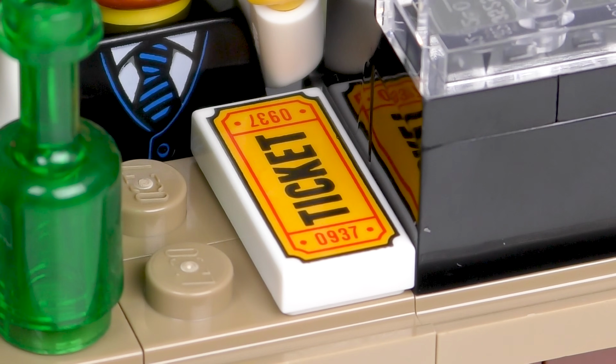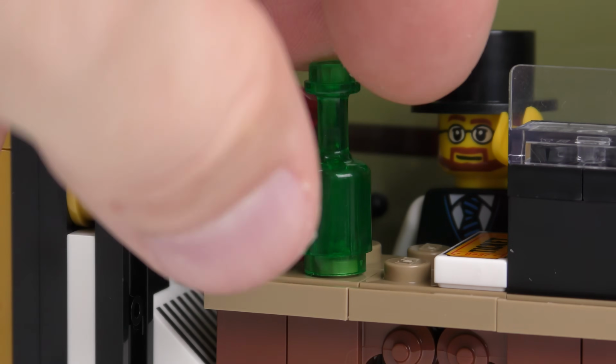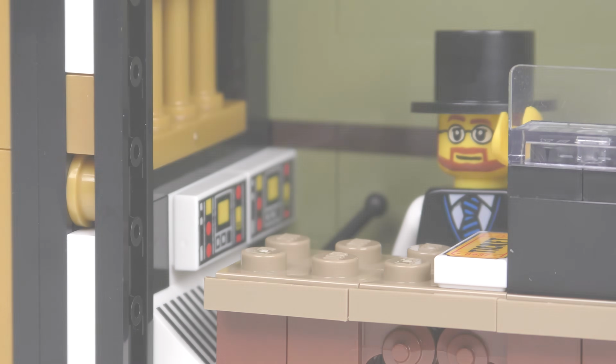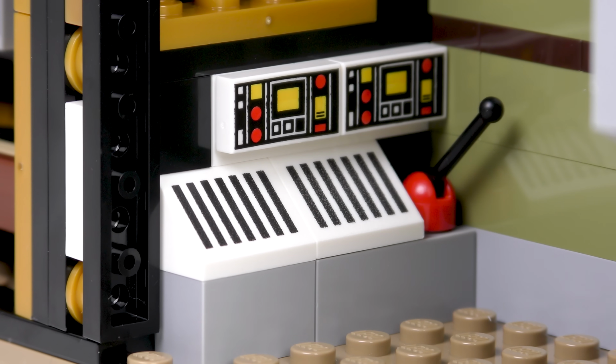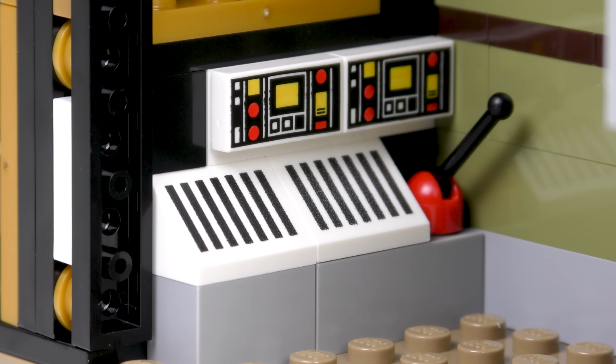You'll notice it's numbered 0937, which pretty much spells LEGO backwards. It must be really thirsty work selling tickets, hence the 2 decorative glass bottles. These are actually obscuring the ride controls which are sitting behind. The ride controls seem to be pretty simple, with a couple of control panels, some vents, and a red lever to plunge the riders towards their doom.